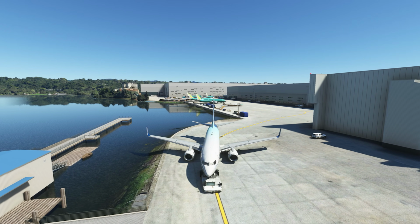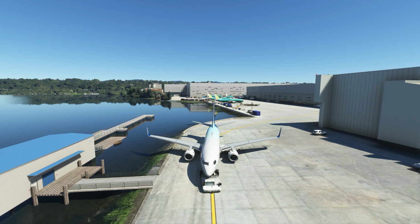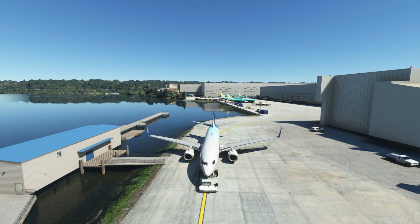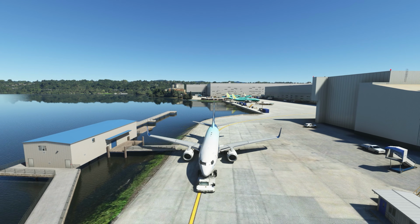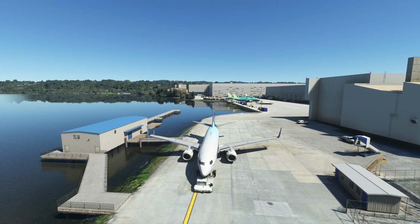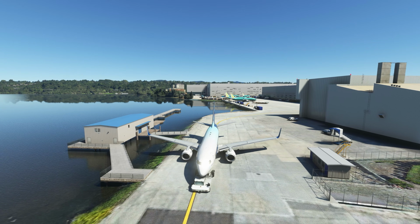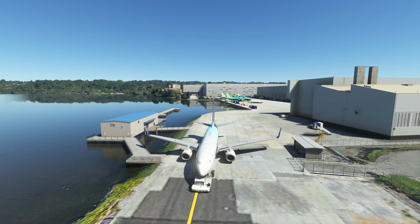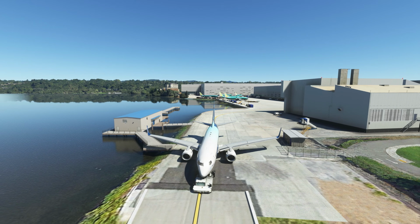But speaking of updates, I want to talk a little bit about the strategy that we have going forward for the 737 development. For those who've been around flight simulation for a long time, you'll recall that not too long ago it was not uncommon for a developer to release a product, call it done, and then move on to the next project. With the 737 in Microsoft Flight Simulator, we're anticipating a very active post-release development cycle.